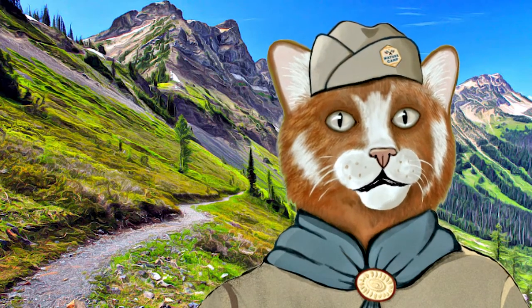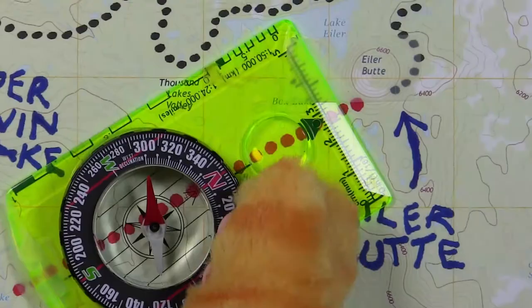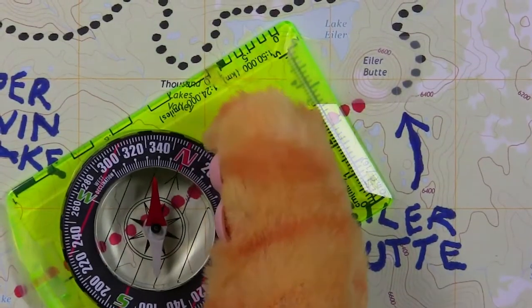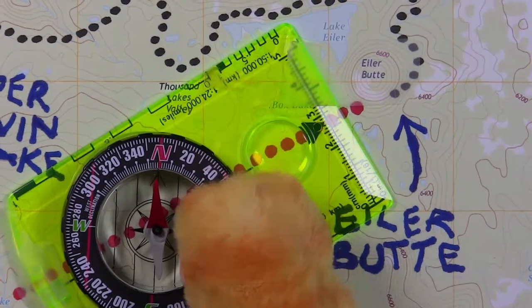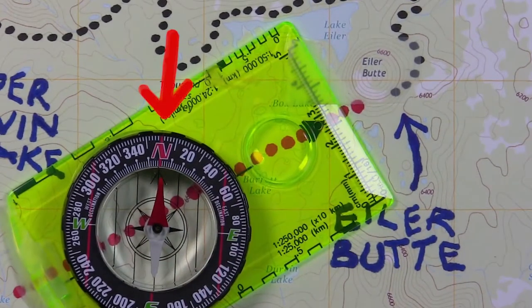Hold the base of the compass firmly against the map and then slowly turn the compass dial so that the north marking on the dial aligns with the red end of the compass needle. This will orient your compass dial to magnetic north.